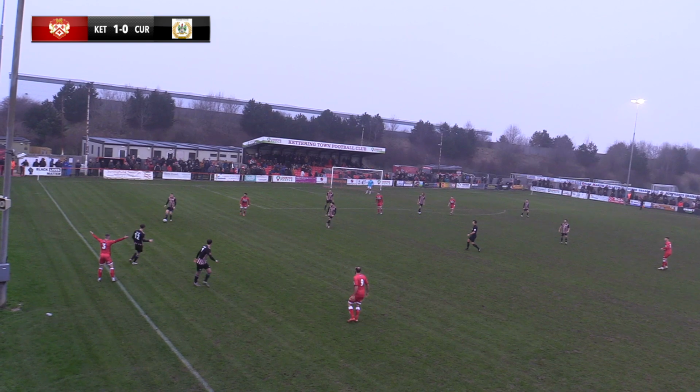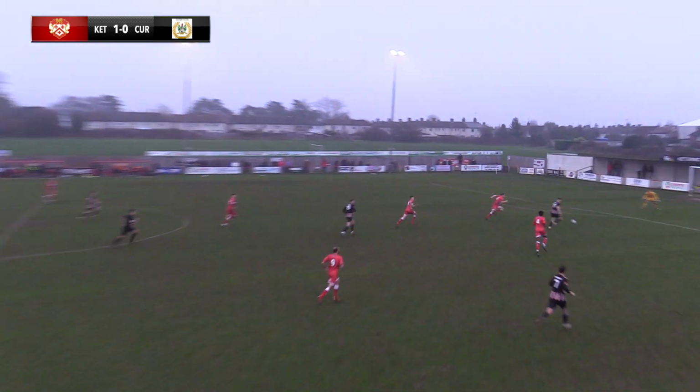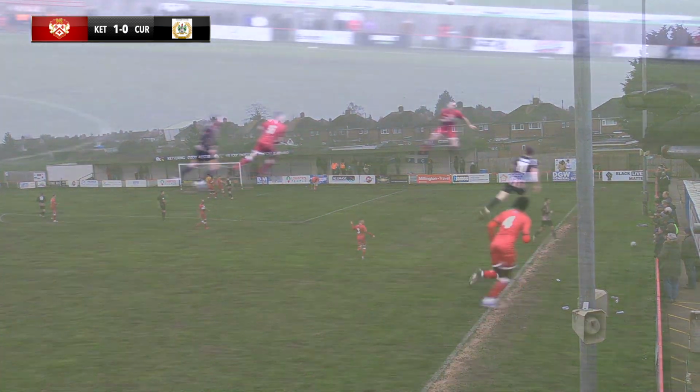Brown then is obstructed, nothing given by the referee. And the ball is with Hobson, who flicks the ball on. It's a good chance here as the 11's through. Could be a chance for an equaliser. Great save from Jackson Smith. He was at full stretch there.